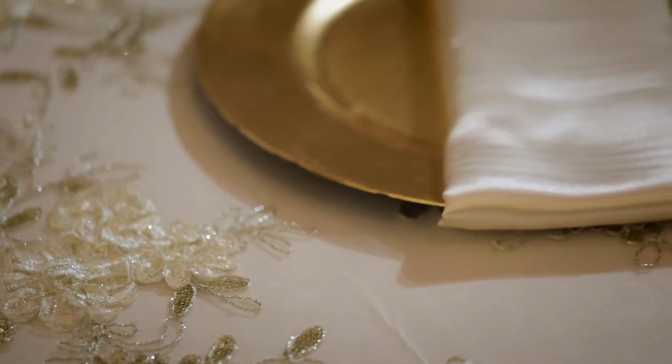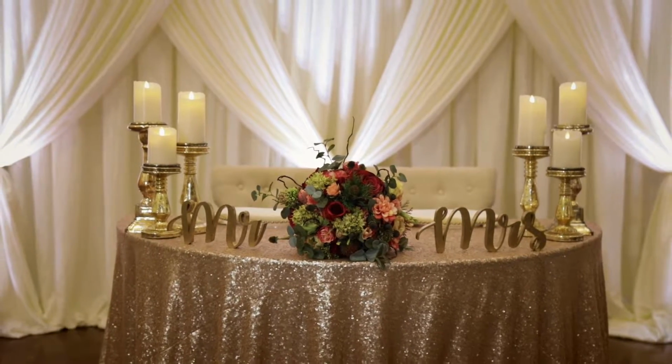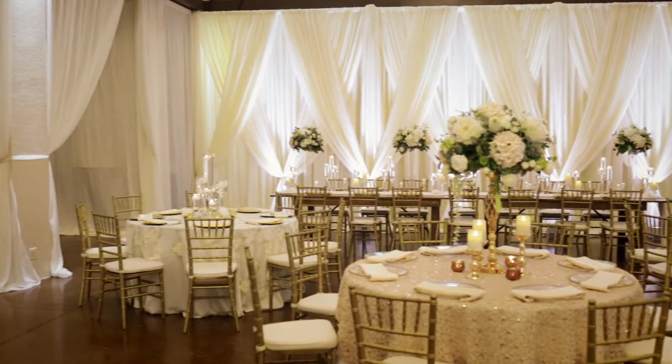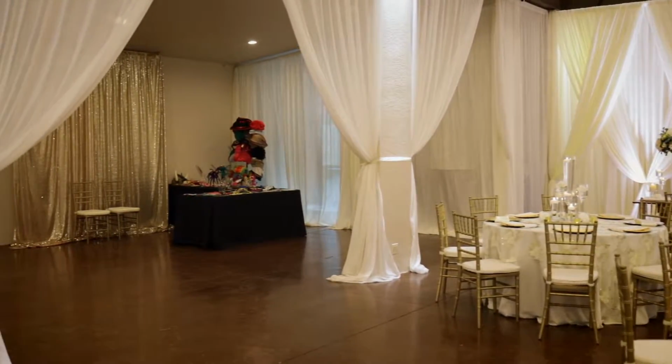We also will include linen in any color, napkin in any color. All of our centerpieces are customizable, hundreds and hundreds of options to choose from. We follow your Pinterest page and really learn what the dream is so we can help you achieve the look that you're going for, your dream wedding day.